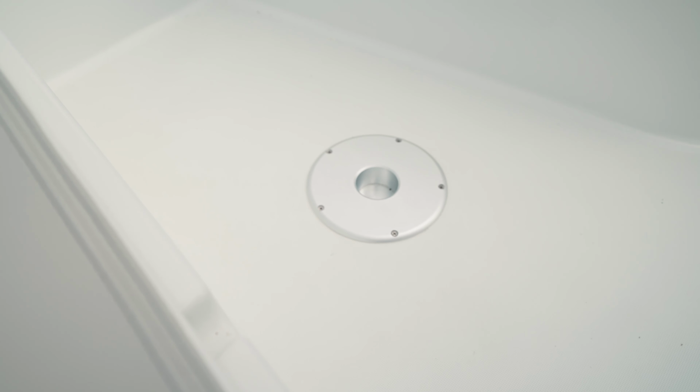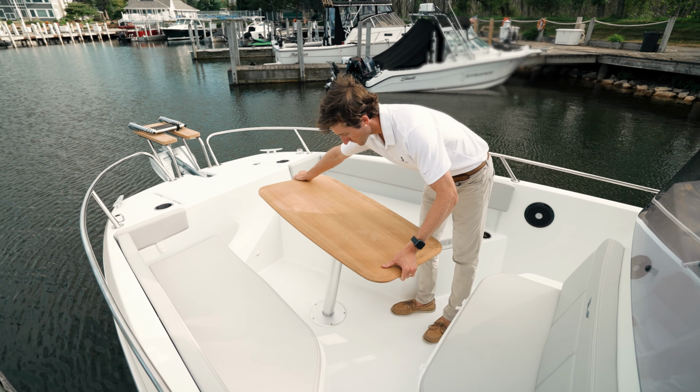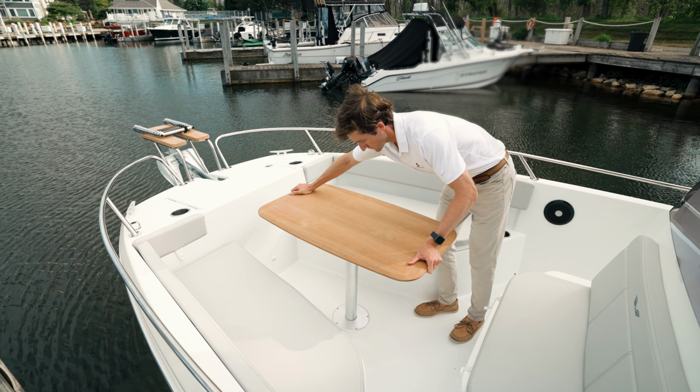You'll notice a table base on the floor, which allows you the option of bringing the table from the cockpit forward to allow seating and dining up in the front end of the boat. It also comes with the option for a filler cushion so that this can transform into a sun lounger so that you can have a great place to sunbathe, whether you're at a raft up or your favorite beach.